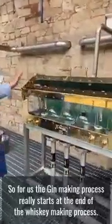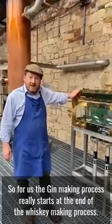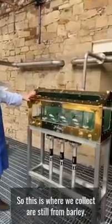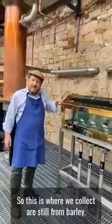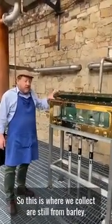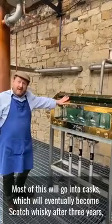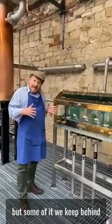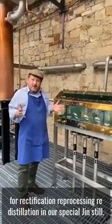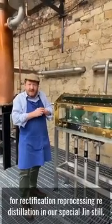So for us, the gin making process really starts at the end of the whiskey making process. So this is where we collect our distilled from barley. Most of this will go into casks, which will eventually become Scotch whisky after 3 years. But some of it we keep behind for rectification, reprocessing, redistillation in our special gin still.